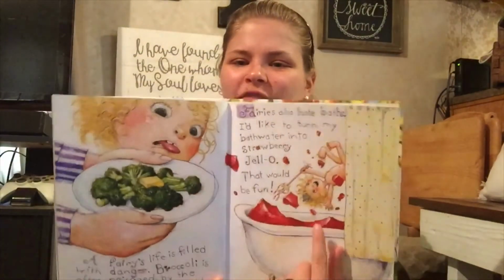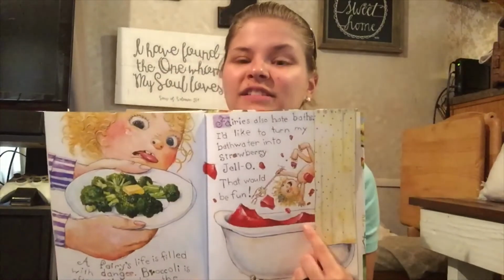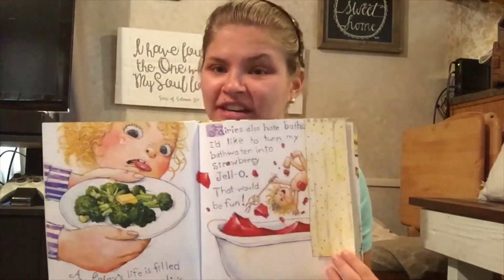Which one is your favorite? Would it be yummy green broccoli or tasty strawberry jello?